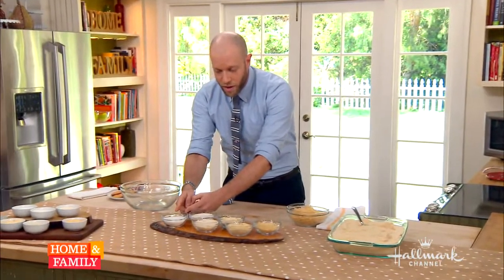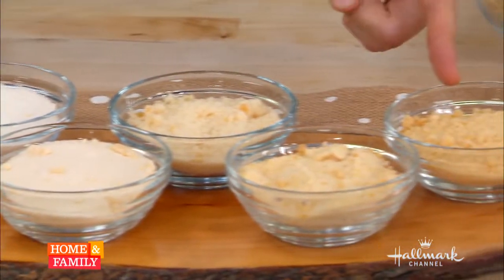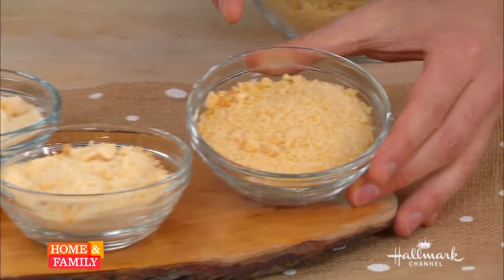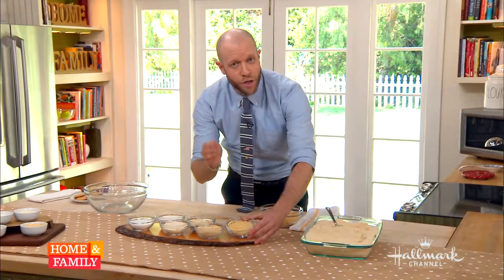Now, you can do this all the way. This is plain sugar, regular, 1 hour, 2 hours, 3 hours, 4 hours, 5 hours. And what you get at the end is actually caramel that has never melted. So a low heat changes the sugar by thermal decomposition, but it doesn't actually undergo a phase change.